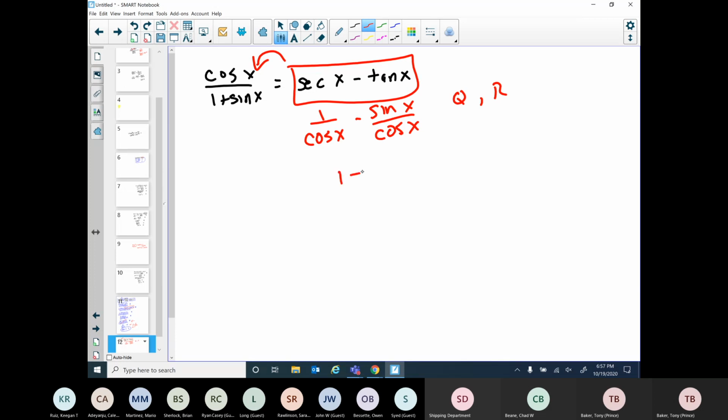So now I have 1 minus sine of x over cosine of x, which looks like it might help me a little bit, but I have a plus on the bottom and I have my cosine of x on the top. So somehow I've got to get it reversed. So let's multiply it by 1 plus sine of x on the top and the bottom. Anybody know what that's called?